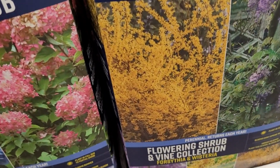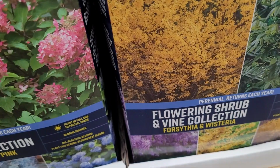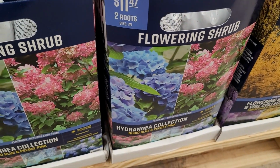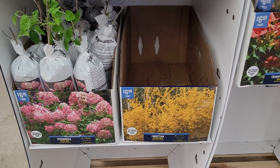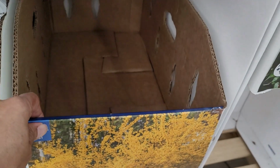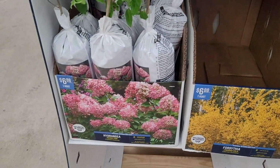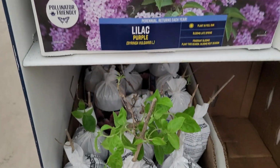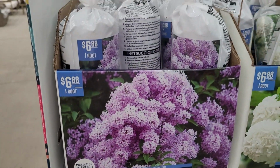And again, put them down now so they can get established before the weather gets really, really hot, because they do prefer that. And in this box over here, you can see the forsythia, they were all gone. And I can understand why. It's an absolutely beautiful plant. They're blooming right now. And when you see them, you say, oh, I want to get one too. And then typically you do. And I know that in just a matter of time, most of these are going to be gone.